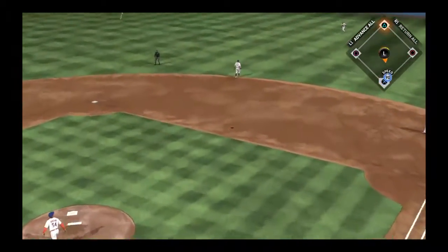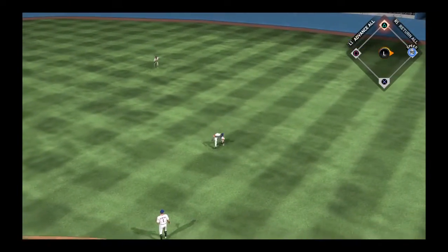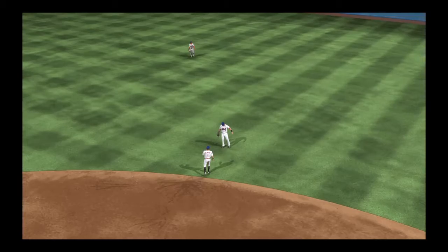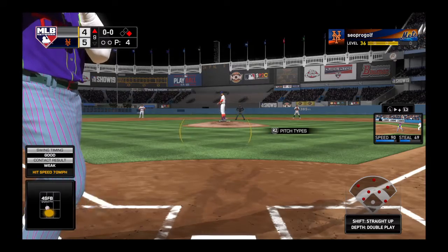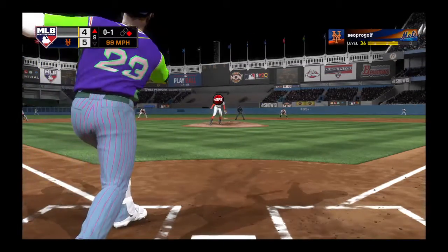Now a flare out toward right center. Coming in is Blackman. He gets to it, and oh, he botched it. Stepping in and ready for another shot, Marcell Ozuna. He'll be looking for something he could drive into the gap and drive home that tying run from first.